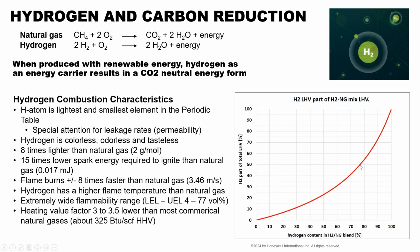So that's just physics, right? That is going to the much lower density. The specific gravity, the density of the natural gas versus the base air, is roughly 0.6. The specific gravity of hydrogen is about 0.07, so it's much lighter than natural gas. That's why this graph looks like it does, because of those characteristics.